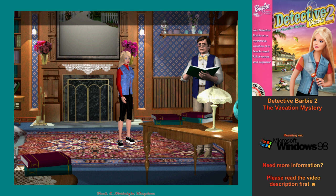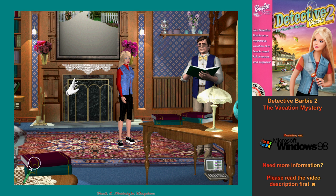Looks like someone else is interested in the treasure. Indeed. Well, that spy is no match for Team Barbie Detective. Come on, let's get the rest of that painting. Eubanisha! This hotel is huge. We have so much to explore.